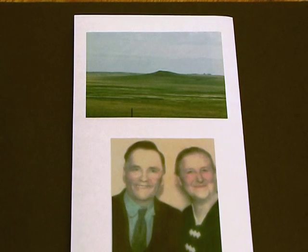And this is the same hill that you say you went sledding down? No, this is a different one. I don't ever remember sliding down this hill, but some of the relatives do.